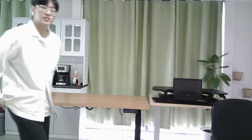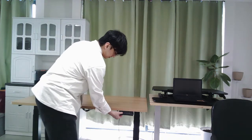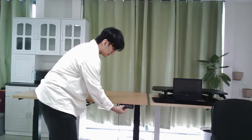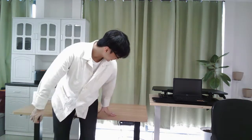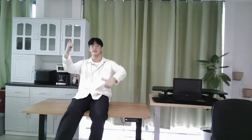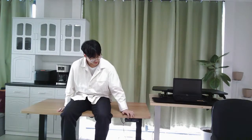So for your information, I'm about 5'7". I'm about 5'8 to 5'9". And let's say I'm about 70 to 80 kilos. Alright, it's working nicely. Let's lower it so I can sit down on it. It's actually the first time I'll be doing this. So I'm sitting on it and all good. I'm even wobbling. So this one has rollers. So if you're wondering why it's moving, this desk has rollers right now. So let's put it up.